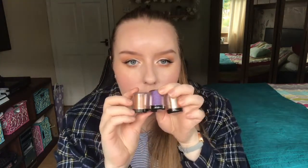So I got colours. Ooh, don't drop it. I got colours Fireball, Ultraviolet, and Desert Bronze. So these are the colours here. They're just so nice. These two are quite similar. So yeah, I'm excited to try the rest of these glitters. Such nice colours. But yeah, I've already got a few of them. They are just good glitters. They last very long. Yeah, so I'm excited to try them. So maybe Halloween I might do a few glitter looks. I'll watch this space.